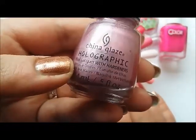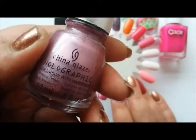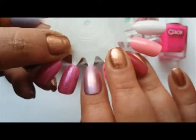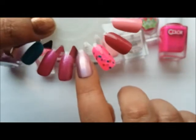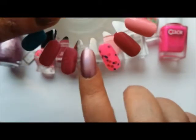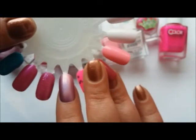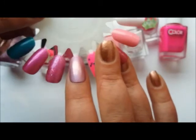And this surprised me because it's a mainstream polish. This is China Glaze holographic collection, and this is Astro Hot. I've not worn this, I've maybe worn it once, and when I was swatching again I thought actually this is much more holographic than I remember, so I might be pulling this out, and there's a kind of metallic feel to it as well. So that's my category for holo pink, holographic pink.